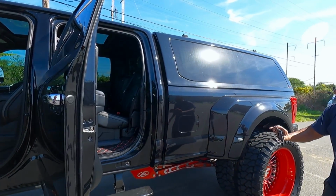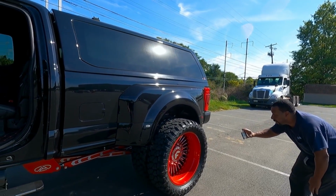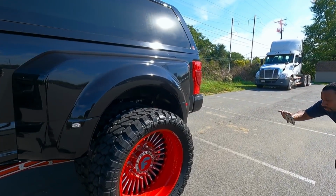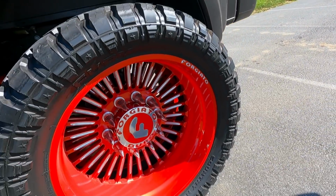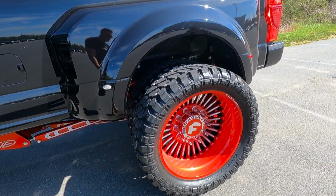I got an Impala, a 94 Impala on 30s. Oh, hell yeah. Not 40s. But damn, dualies. It's got like the floater cap, you know, so it stays going down the highway. Stay centered. All the North 4Gs got them.